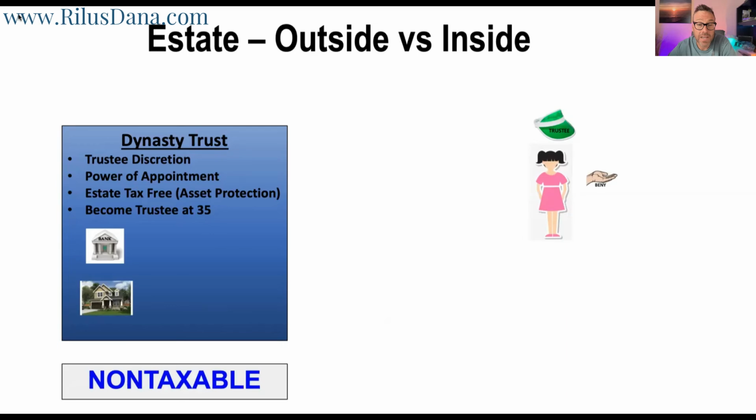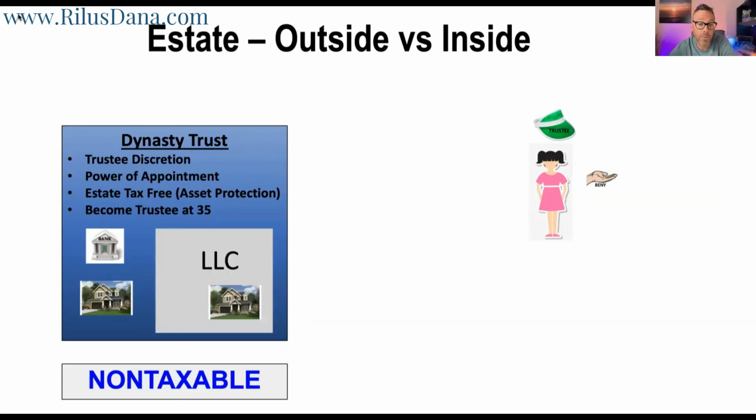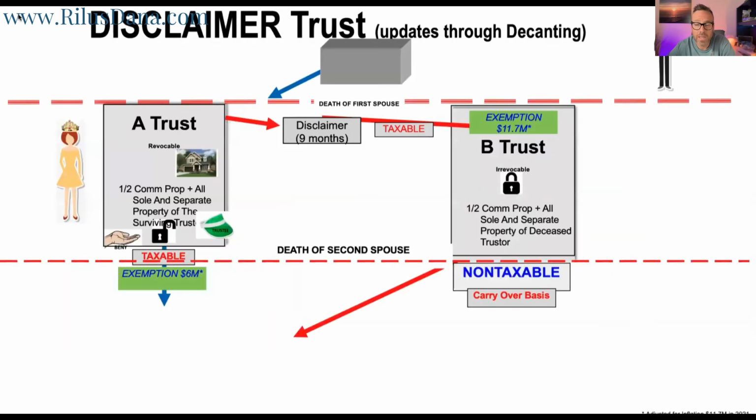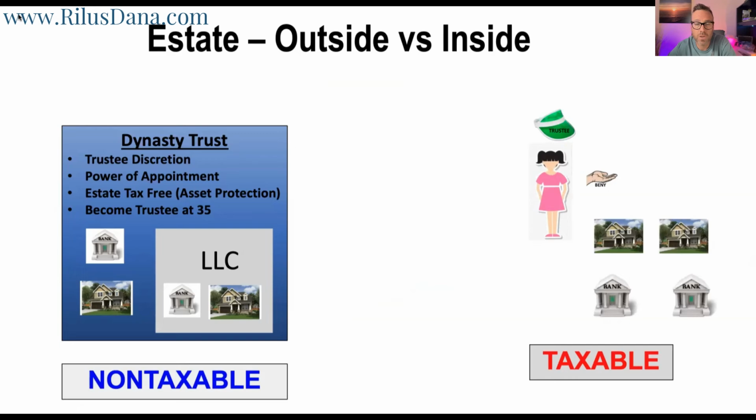Assets inside the Dynasty trust can be reinvested. They can buy more property. You can create LLCs and business entities to own those properties and assets. If you accumulate assets in your name individually, they're subject to risk for lawsuits, and they're also subject to the estate tax again.